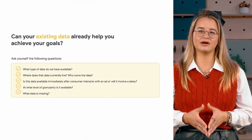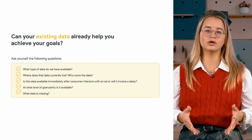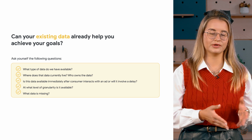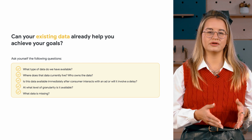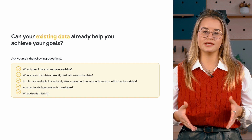When you have defined your value, audit the existing data and potential data gaps. Ask yourself, what type of data do we have available? Where does that data currently live? Who owns the data? Is this data available immediately when a customer interacts, or is there a delay? At what level of granularity is it available? And what data is missing?